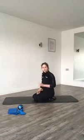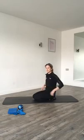Now, if that felt like a good challenge for you, you might like to stay at that level. I'm going to bring us into a little variation. We're going to go through a downward dog. We're going to go out to our pike, as we call it in Pilates. We're going to come through into a full or modified plank. Maybe watch the first couple and join in when you're ready.